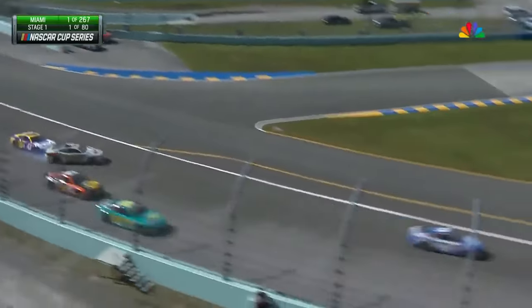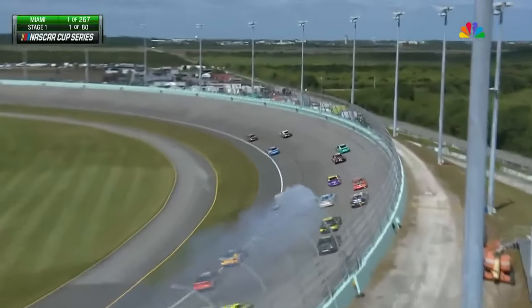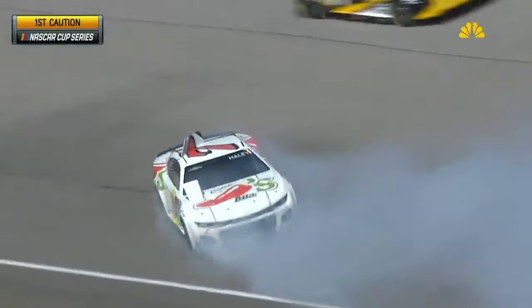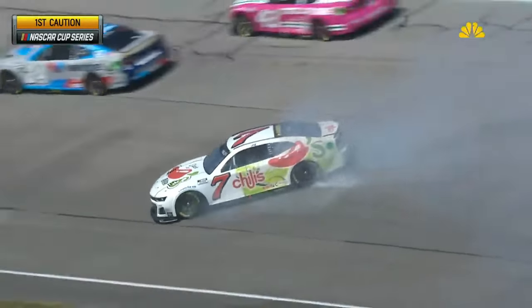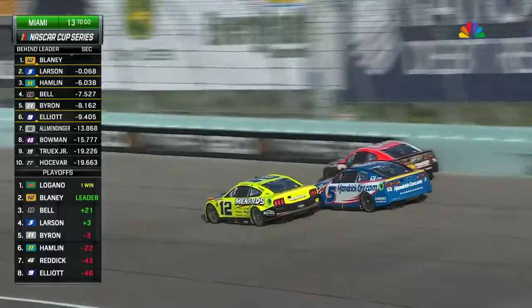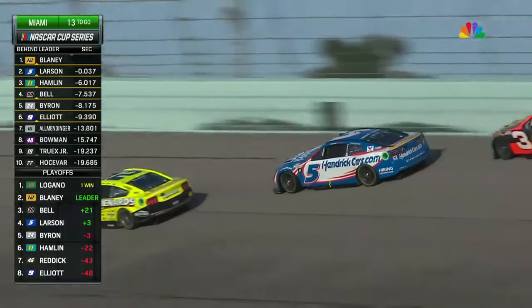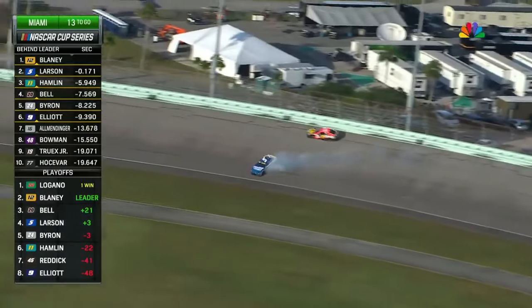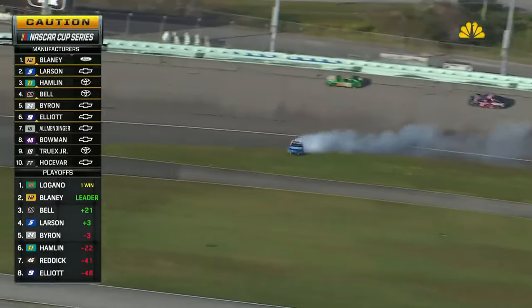Reddick, Bell, Larson, Hamlin, and then Haley goes around. Lap 1 crash. Can everybody miss him? Justin Haley got his best qualifying of the year in the top 10. 12.5 laps to go. They touch. And Brown goes. Larson, can he catch it? He cannot. Kyle Larson spins down in turn 3.